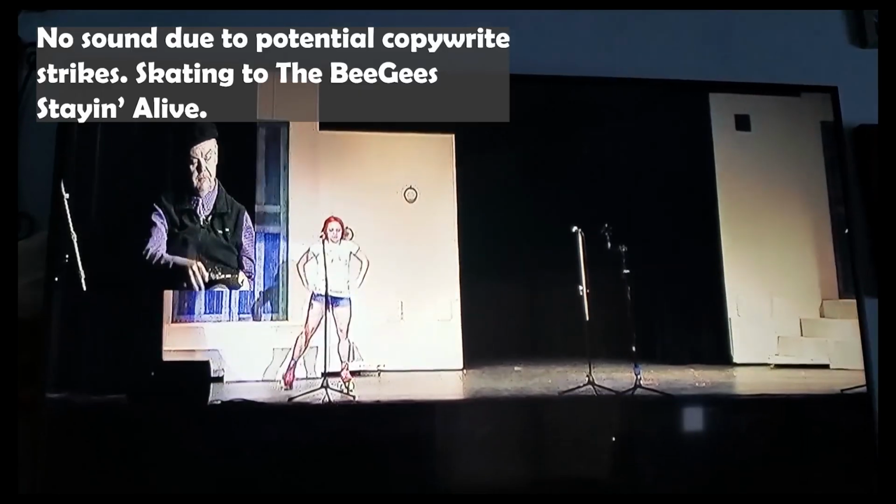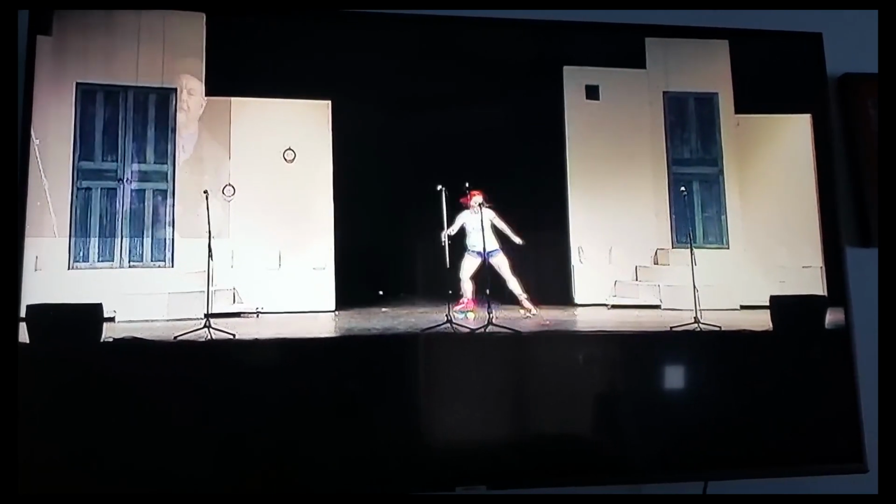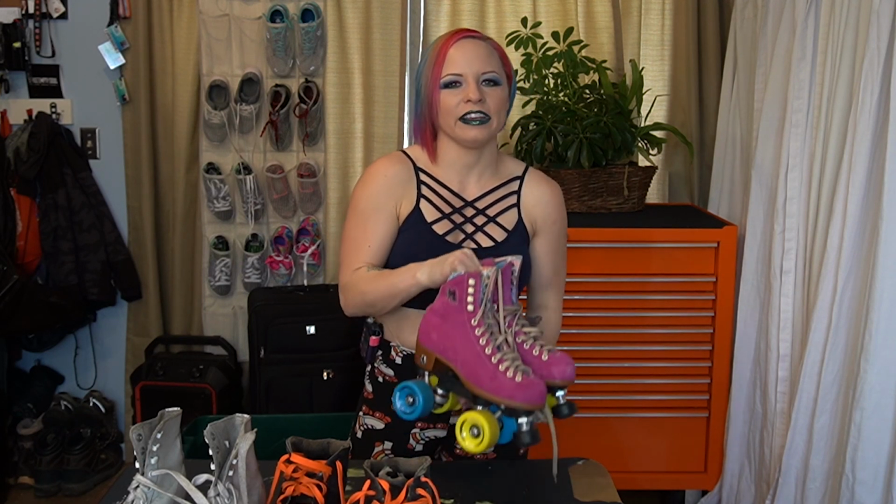They came with these amazing wheels for outdoor use though, and I thought they were too heavy for what I wanted to do with these, which was more artistic roller skating. I did skate in these in the Karen Capers show. Since I was like auditioning, but that's a whole nother thing. But I did wear these in the show on stage.